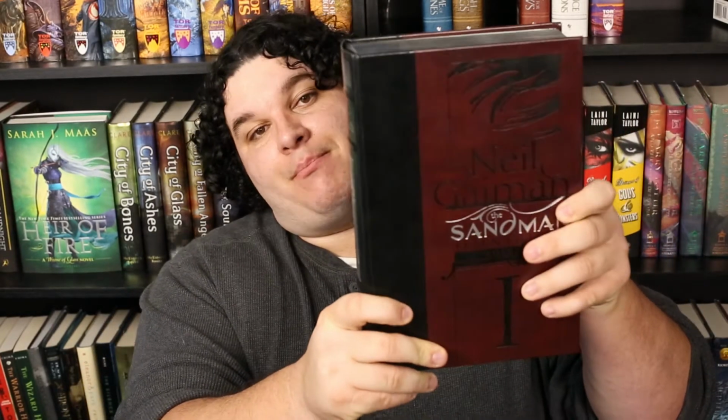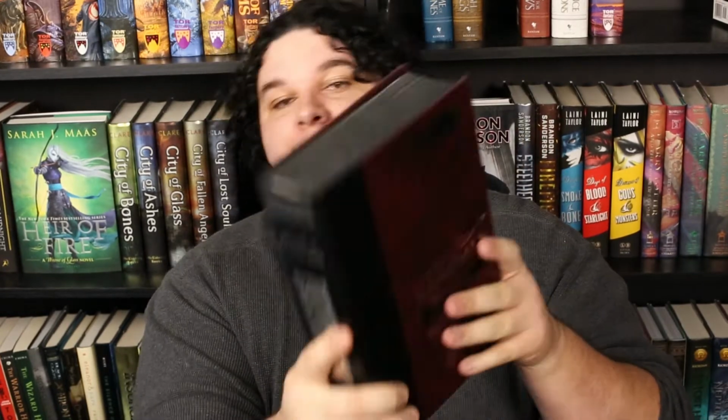The last book I have to show you is actually a collection of different graphic novels. It is the Sandman Omnibus Volume Number 1 by Neil Gaiman. This thing is massive. It's got some weight. This thing could be a weapon. But look at this. It is beautiful. It's got these black pages, and it is amazing. I got this for my birthday a couple months ago, and I am going to be digging through this very, very soon.